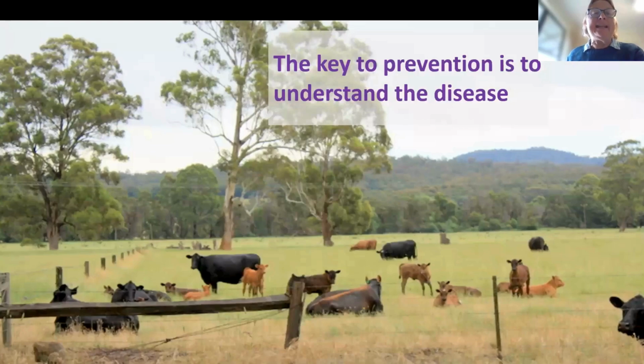So with any disease, the key to prevention is understanding it. So most of this talk is going to be on understanding coccidiosis, and then we'll talk about how we use that knowledge to prevent it.